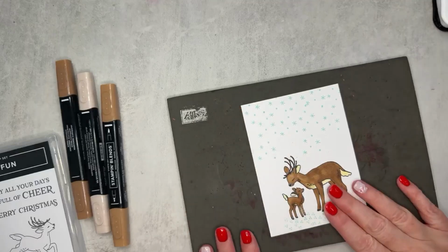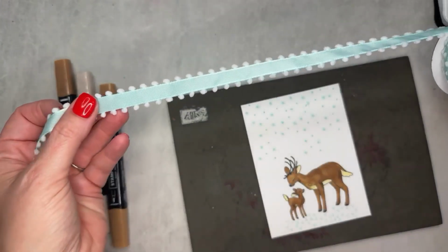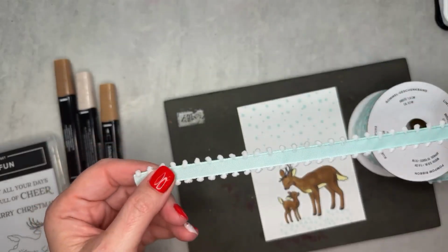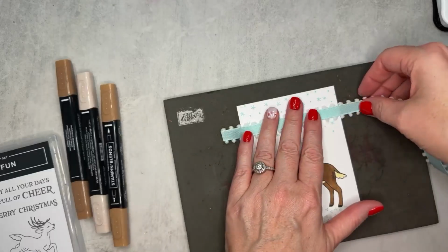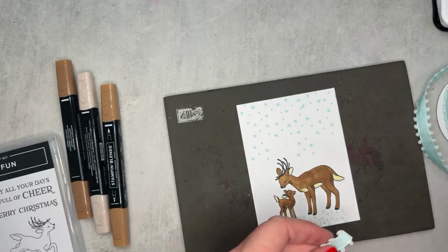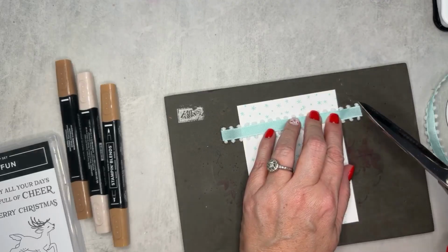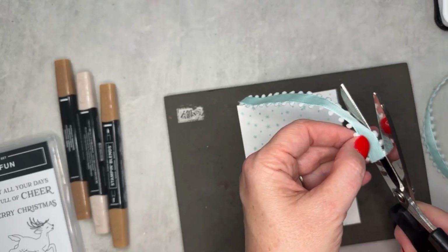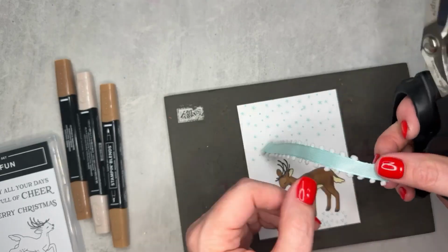We are going to take a piece of this fun new ribbon. This is a brand new ribbon that is in the new catalog. This is Pom Pom ribbon, Pool Party Pom Pom ribbon. It is so cute, guys. So we're just going to take a piece, and I'm going to adhere it to go over this, but I am going to cut off the pom-poms that are going to go on the back, just to reduce some of the bulk. So I'm going to cut off 3.